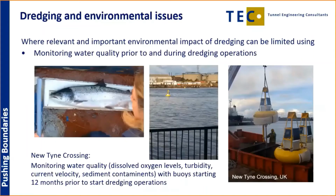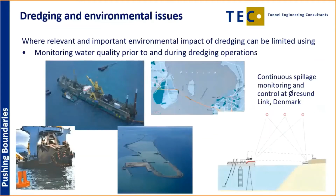For the new time crossing, large-scale monitoring of the water quality was also being applied almost a year prior to the dredging operations, but also during the dredging operations. And the quality was measured by looking at the dissolved oxygen levels, turbidity, current velocities, and sediment contaminants. For the big sea straits, also monitoring programs have been developed to monitor the water quality prior to and during the dredging operations, and to take action in case levels are being exceeded.